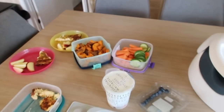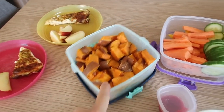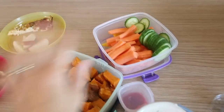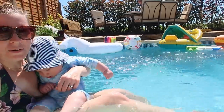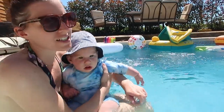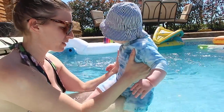Right, just dishing up some lunch. We've got some quiche that the kids are having, apple, some sweet potato and some veggie stuff that they can dig into. And then Miles has a mixture. And life in the pool. This is only the second time now he's been in it, but the first time he was in the float, so I thought it'd be nice for him.